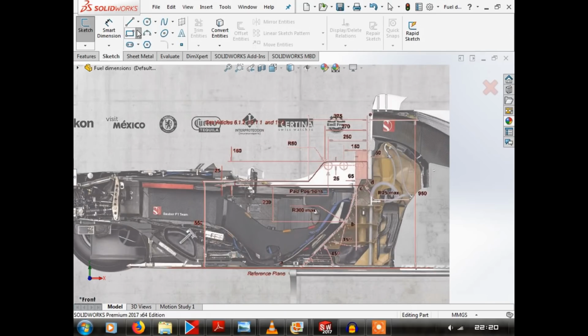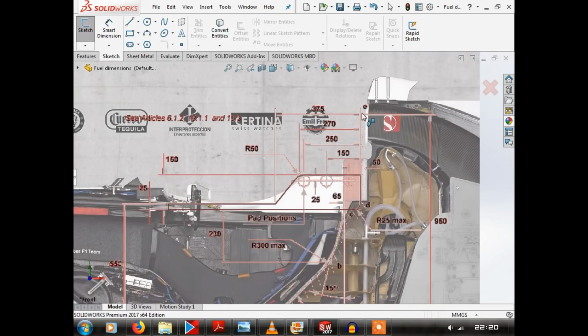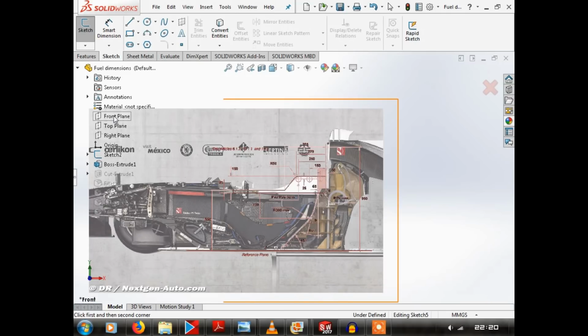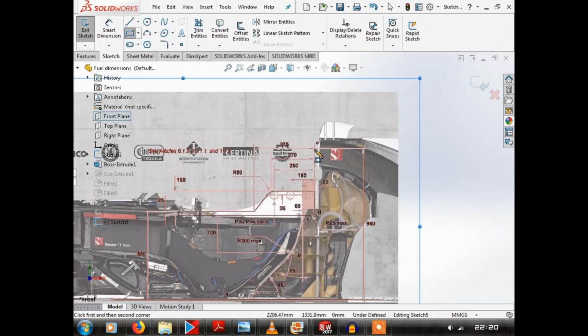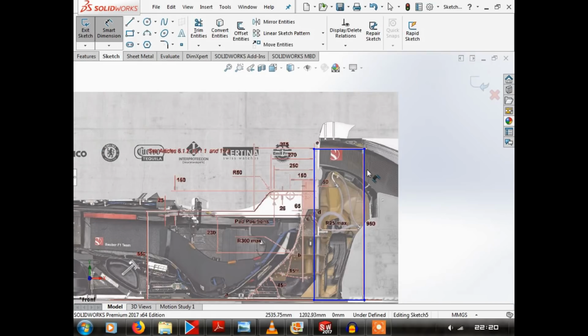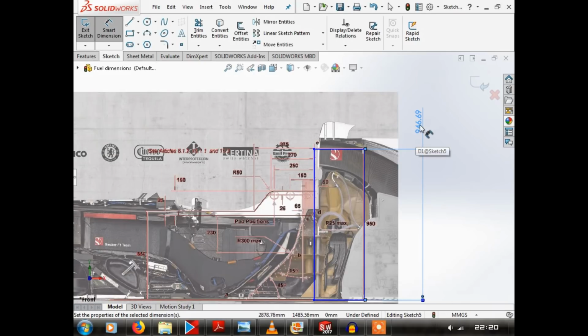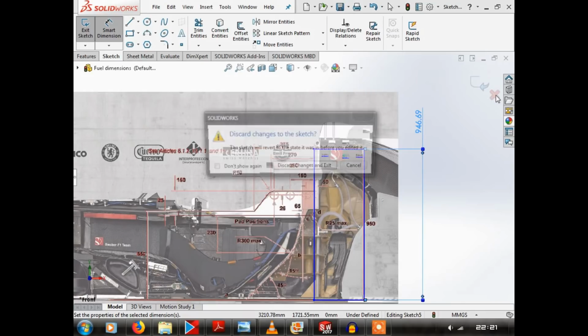So if we just draw a box. Oh, I've got to do the plane. Sorry, I'm messing around here. Front plane, there we go. If we draw a box pretty much that size, that's near enough, isn't it? To that size there, like so, and we measure this like so, you can see that we're getting 946.69. This is millimeters, so you can see that this is meant to be 950, and we're 3.3 millimeters off. So for this scale, that'll easily do us.